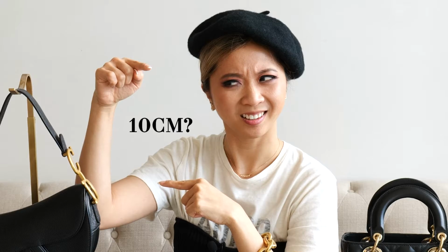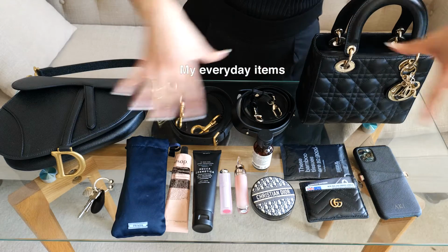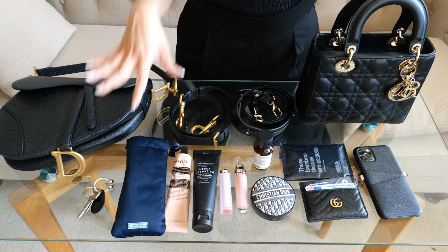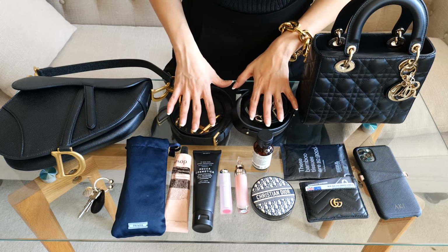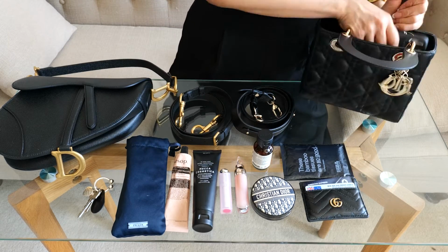But what do those measurements really mean? In that matter, let me show you what they actually fit so that you can visualize the size of these bags. So here we have a few of my very important daily items. And let's see how many items I can fit into these bags. I have taken off both of their straps and we're gonna start with the Lady Dior. First up, very important, looks like a perfect fit.